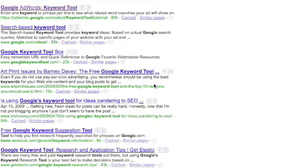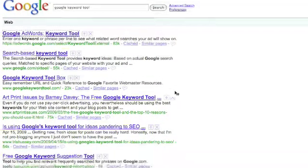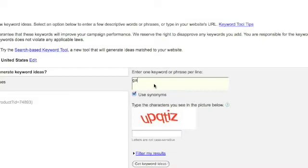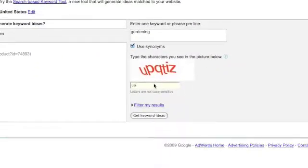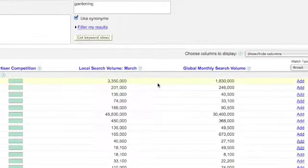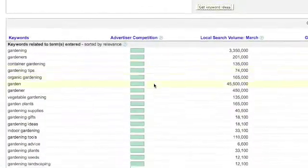So the first thing you do is you go to Google, you type in Google keyword tool, and hit search, and the very first option is going to be that free tool that Google offers. It's a really awesome tool. Let's say that you're interested in gardening. So we're just going to type in gardening, get keyword ideas, and what this is going to do is bring back and show us what people are searching for, how often, and what we can expect as far as demand goes.